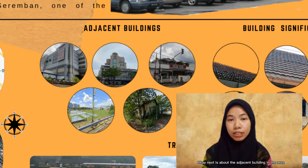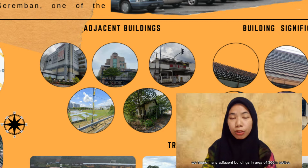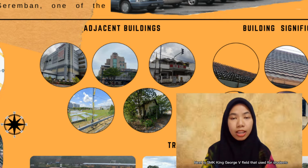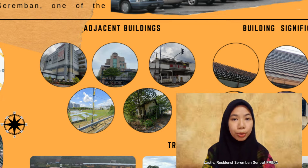Okay, next is about the existing buildings in the area of KTMB Seremban. As we went to the KTMB Seremban, we found many existing buildings in an area of 300 meter radius. Firstly, Seremban Prima Shopping Mall, which is located on the opposite side of KTMB Seremban. Second is Tenaga Nasional Berhad at Jalan Datuk Bandar Tunggal. Then, Pejabat Pos Besar Seremban in front of KTMB Seremban through the traffic light. Next is SMK King George V Field that is used by students from SMK King George V. Lastly, Residency Seremban Central Prima, which has some abandoned old houses of KTM staff.